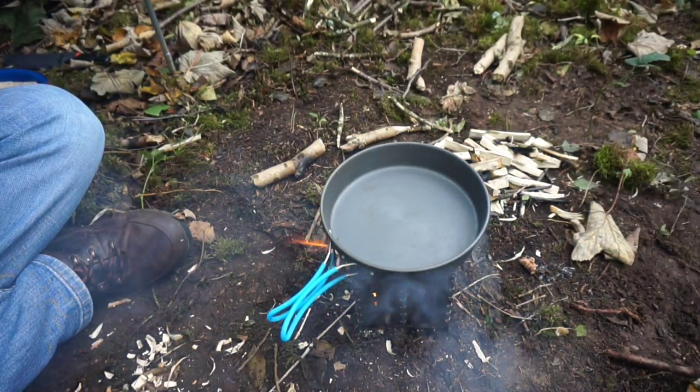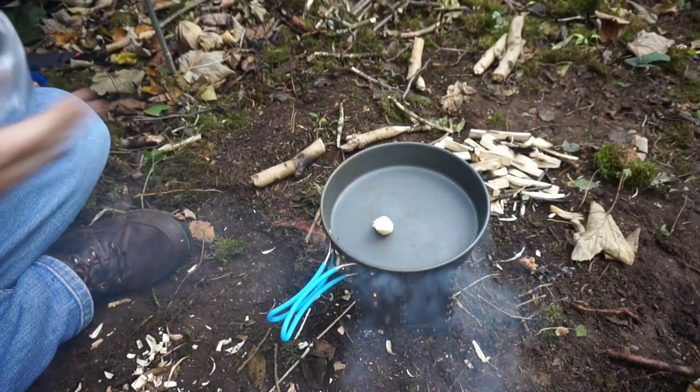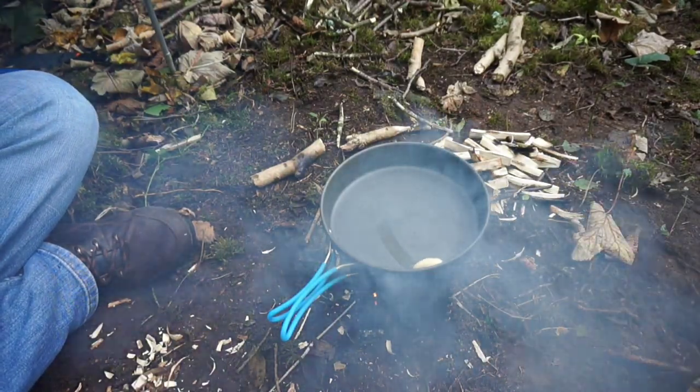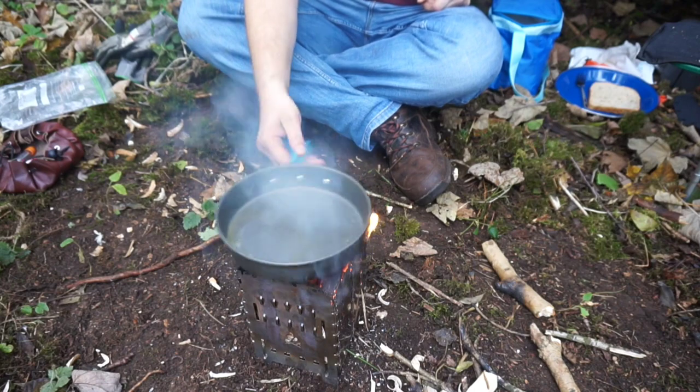Bit of butter in there. Oh, that's going nicely now.